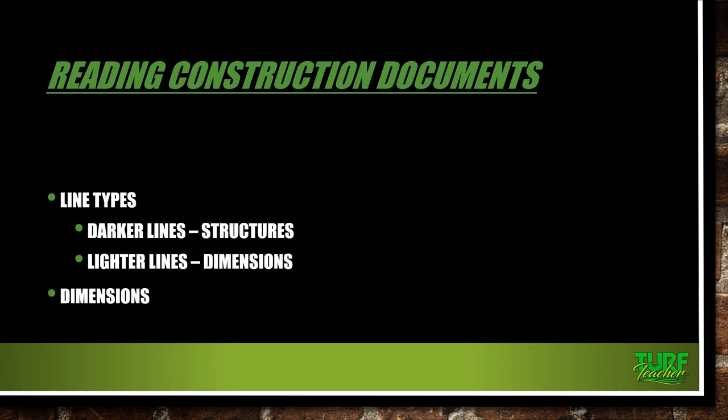Line types, darker lines is for the structure, lighter lines are the dimensions. Your structure should be the darkest line on the set of plans.